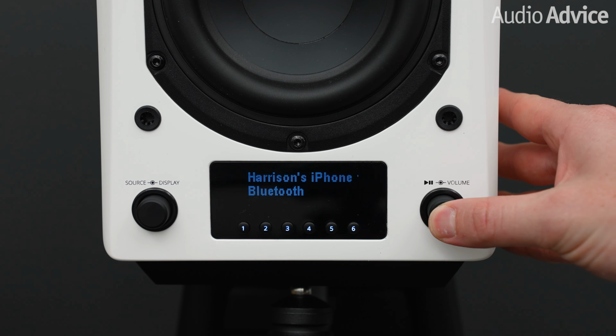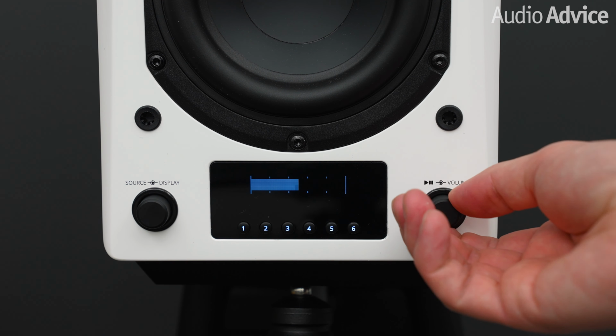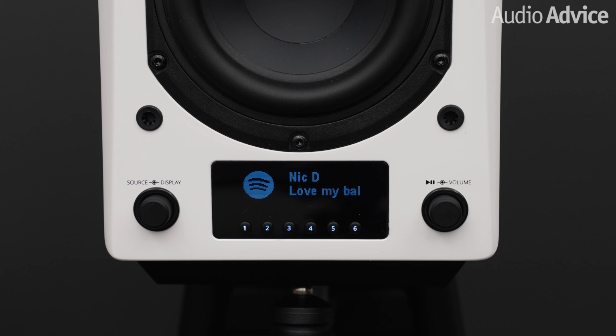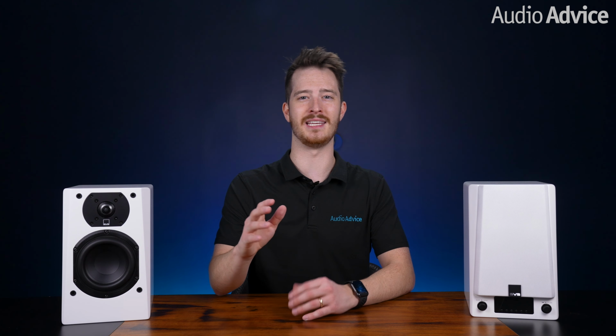The screen displays the input and will indicate the source from which you are playing music. For example, if you're using Spotify Connect, a small Spotify logo will appear along with the current song and artist that's playing. It's a nice touch to quickly glance at the screen and see the source and music. This feature makes it intuitive and family-friendly instead of always having to grab your phone or the remote.